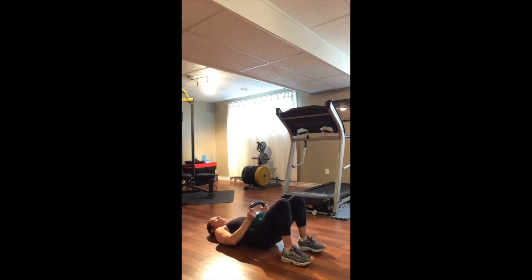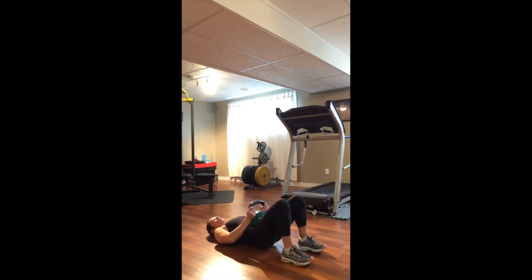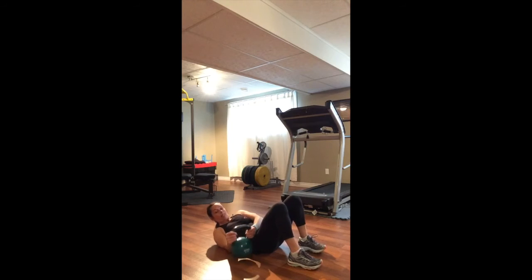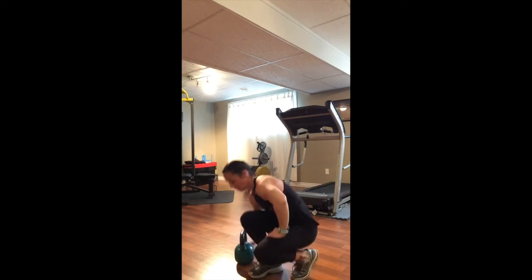Down for 3. Again, you should be able to kind of feel the vertebrae as they're coming down to the floor. Squeezing up. Bringing it down for 4. And 1 more repetition of this. Last time, squeeze up. Maybe we'll get a nice, good little hold here. And then bringing it back down to the floor. Placing the weight down, getting ready to move into our kettlebell swings. Standing up.